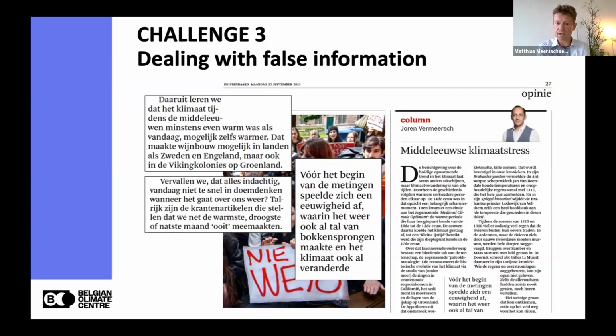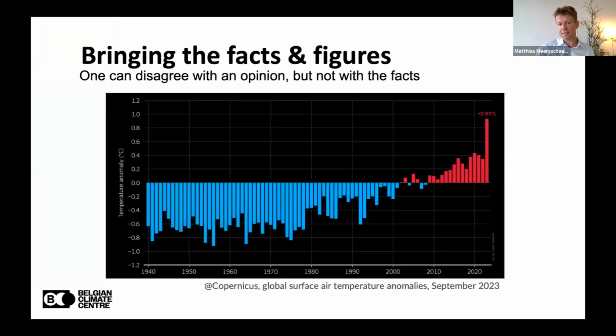I think most of you here attending speak Flemish, but basically, you can read somebody who's questioning climate change, stating that in the past, maybe the climate was already equally warm as, or even warmer than it is today. And my answer to this on the next slide is really this: bring the facts and the figures.